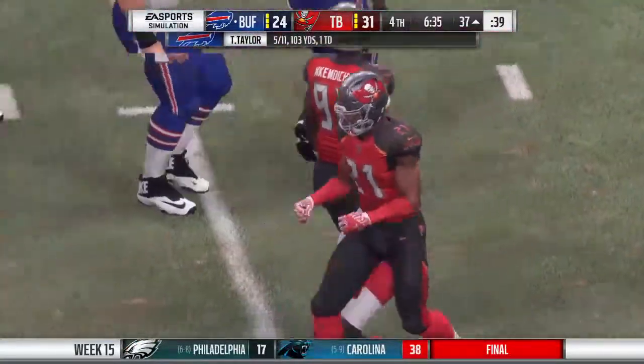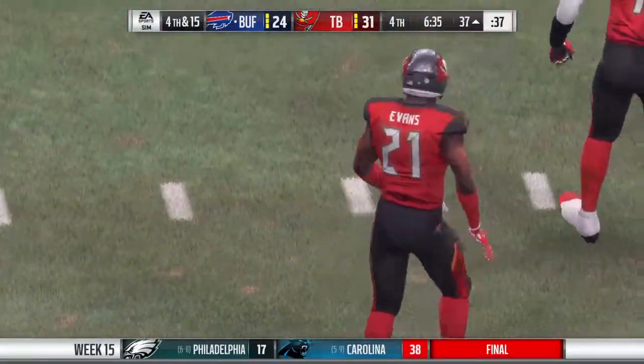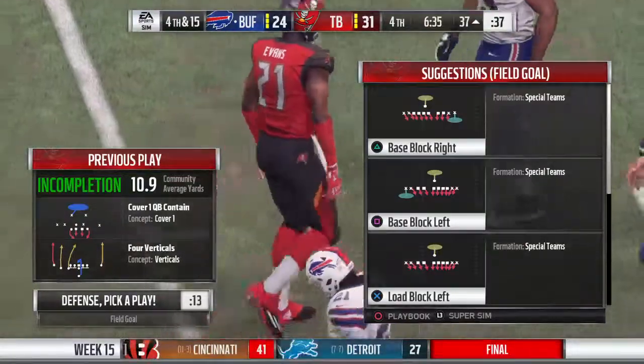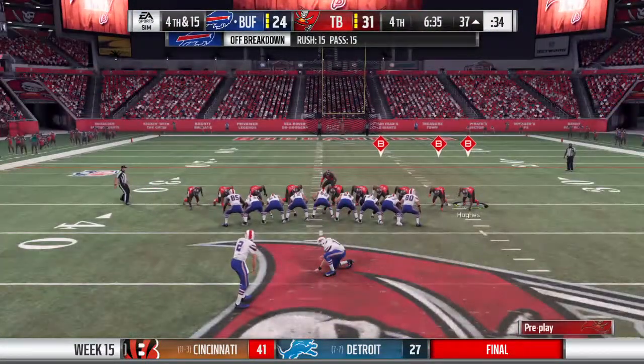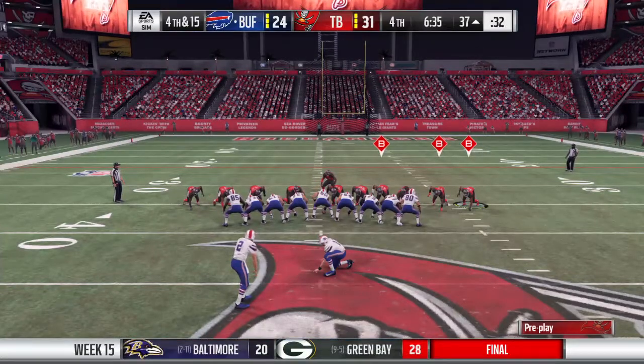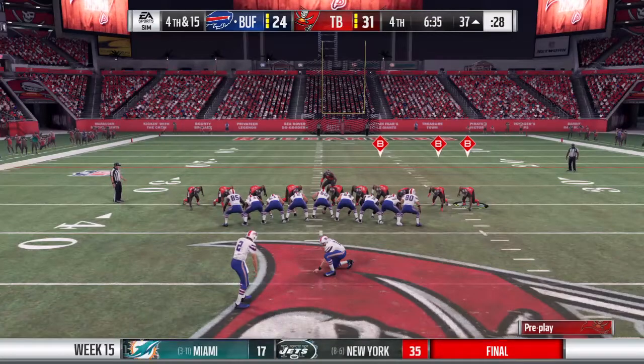And that is incomplete. The effort's always going to be there. Everyone's always going to try and make a catch, but underthrown balls, I think, are the toughest ones to come back and get, because usually your momentum's going in the opposite direction when you're trying to stop, break, and come back and get it.